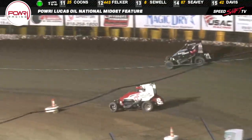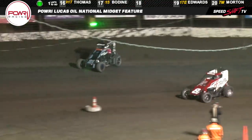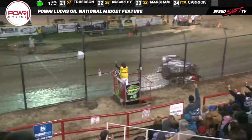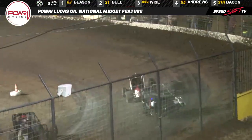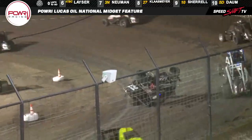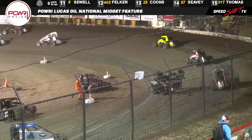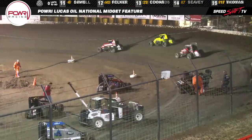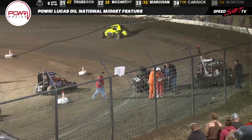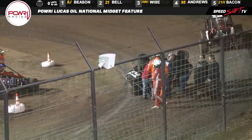Bell to the white flag. Got one more lap. Beeson's got a shot at him down turns 1 and 2 or 3 and 4 as he rolls into the corner on the gas. Beeson to the checker flag. Got Bell. Bell climbs him. Holy smokes. Christopher Bell trying to get there in time, climbed the back of the 8J car. Finishes out in the number 2 spot. Zeb Wise finishes out 3rd on the field. Holy smokes.